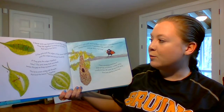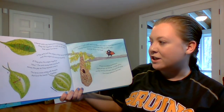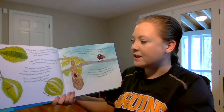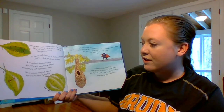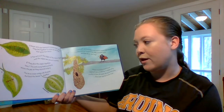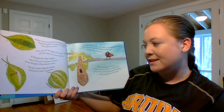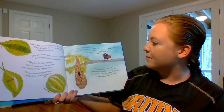Weaver ants use teamwork to build their leafy homes. They link together to create an ant chain that spans two leaves. The ants pull the edges of the leaves together until the edges are almost touching. They glue the edges together. How? The ants sway back and forth across the gap as they squeeze a larva. The larva oozes sticky silk threads that bind the leaves together.